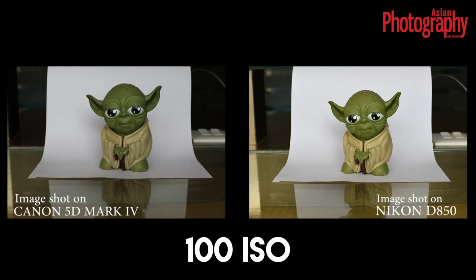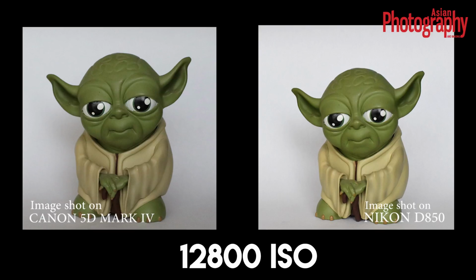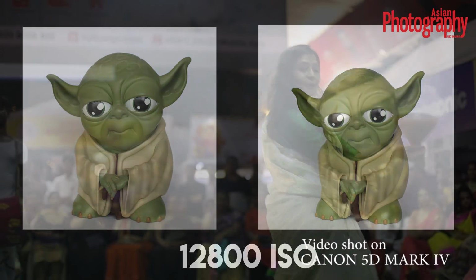The ISO performance of both the cameras, the 5D Mark IV and the D850, was pretty good, with both cameras providing easily usable images up to ISO 6400. And even if you find yourself in scenarios where there are extreme low light conditions, then you can still bump up the ISO up to 12800 for decent images.